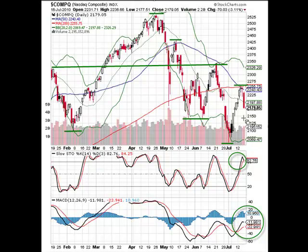Well, first of all, I think we're going to get follow through on this down move. The first area that I would look at would be the double bottom support from May and June, and that's at 2150. We also have the spike low from February early this year at 2100. And then we just put in a recent low here at 2062. That happens also to be a 50% Fibonacci retracement level, so that's significant.